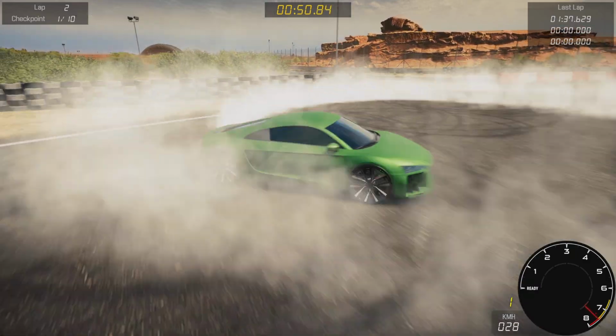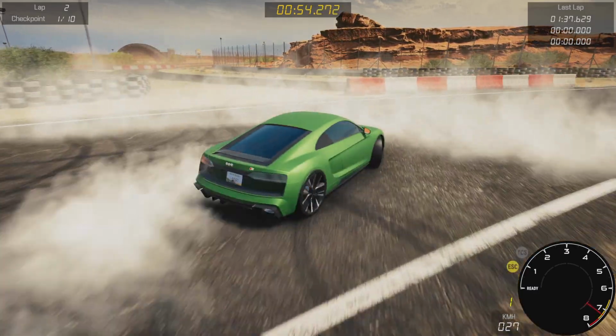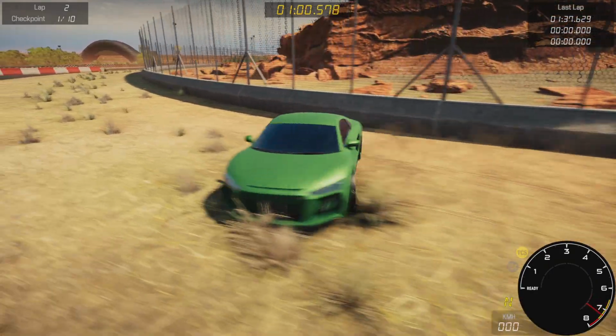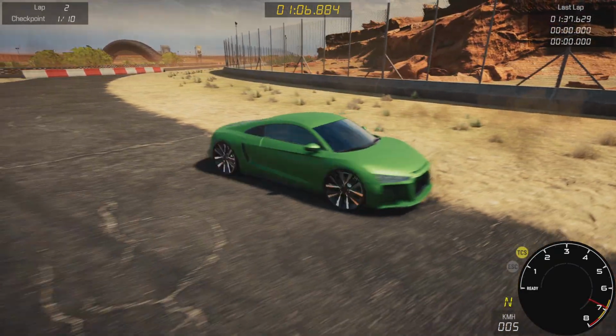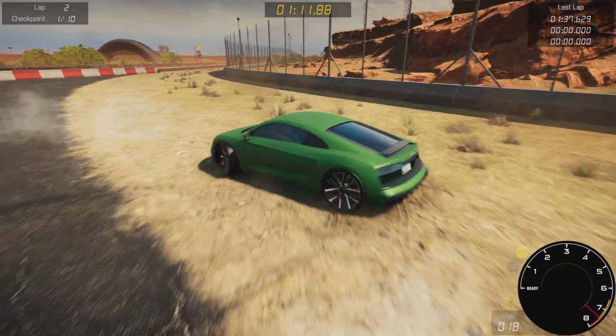Yo, this joint is just screaming. Just with ease. Anywhere you wanna swing it, it'll go. My god, this is crazy. Like, oh my goodness. And this is on slicks.